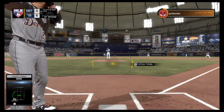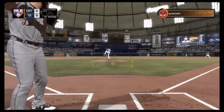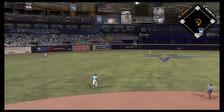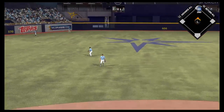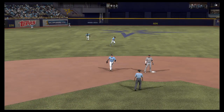Here's J.D. Martinez. He'll start things out as we begin the 5th. Right fielder, J.D. Martinez. Oh, now here's a drive out to the alley. Martinez will round first and head for second now. The throw into second, and he'll pull into second here with nobody out.